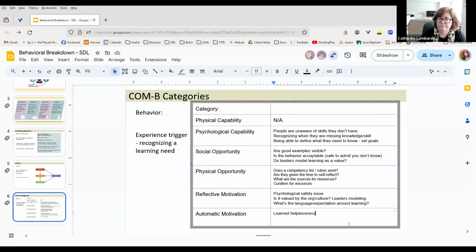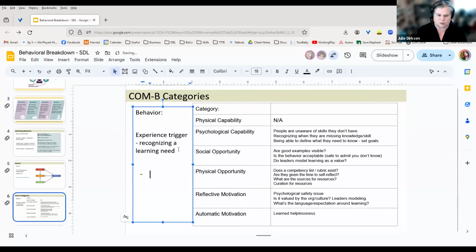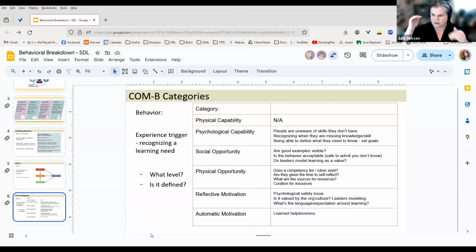Very true. So, if you don't know what you don't know, it's hard to identify the gaps. And you also don't have any kind of context for evaluating the resources when you get to them. So there may be something there around what level, and so again, we're looking a little bit at what level it is, and whether the competency is defined, as being two cases.